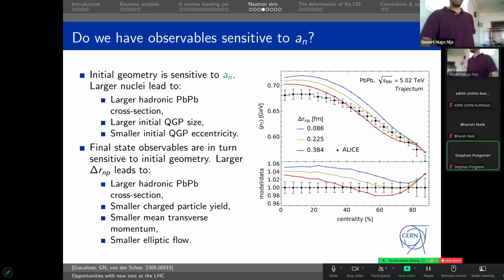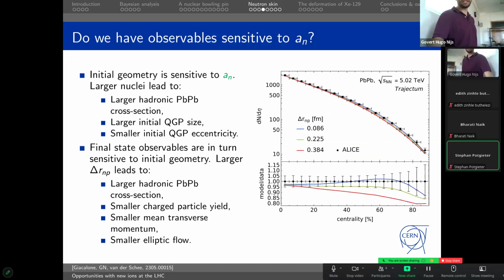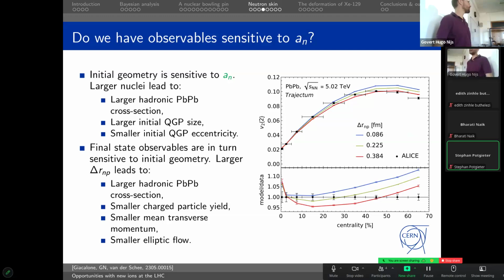Now, also for v2, you saw that this is puffed up and less elliptical. So the larger neutron skin leads to a less elliptical initial state. And then, of course, the v2 is going to go down. So in view of time, I already took that slide out.